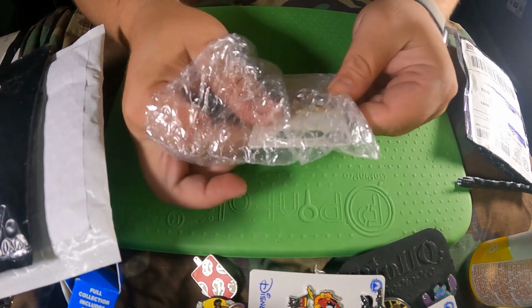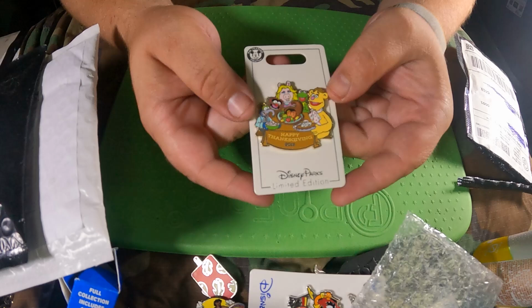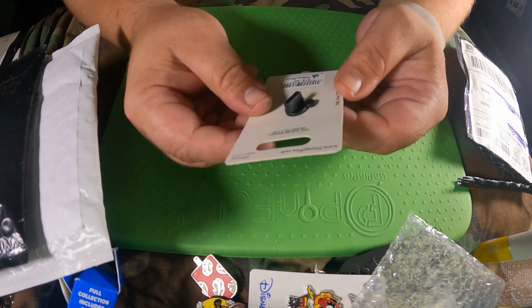This one I got off of eBay, the Muppets Thanksgiving. Happy Thanksgiving 2018. Limited edition.